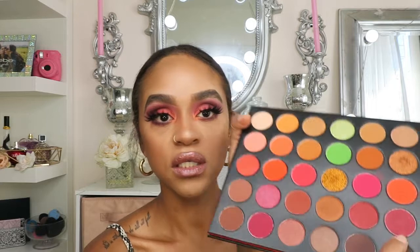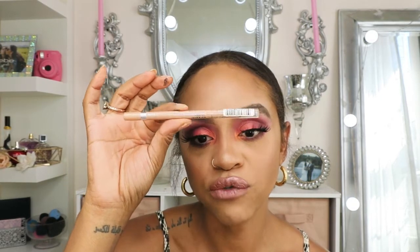Alright guys, so I finished up my face, I finished up my eyes, so I'm done with everything. If you want to know what I put underneath my waterline, I put these two colors right here. I placed that underneath my waterline, and I used this nude pencil from Revlon just to brighten it up and open it up. But yes guys, this is the final look.